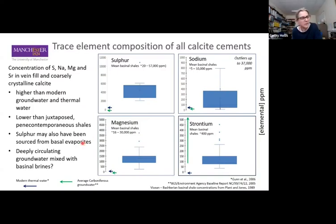So it's possible that all of these elements came from water migrating through the sandstones and shales within the basins, circulating very, very deeply, and possibly also picking up sulfur from basal evaporites. Simon Bottrell's done some good work in the past looking at sulfur isotopes, suggesting that there's been dissolution of some much older evaporites at the base of these platforms. Again, all of this is suggesting that the calcite cements were precipitated from deeply circulating groundwater.